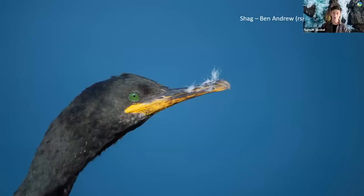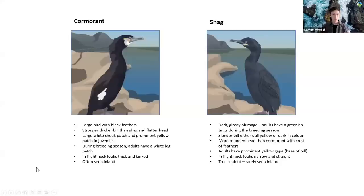But between the two, if we go on to where we've got cormorant and shag next to each other, there are some subtle differences that you can pick out. That head shape there is a little bit different. So where we have a more rounded head on the shag, it's a little bit larger and chunkier on the cormorant.